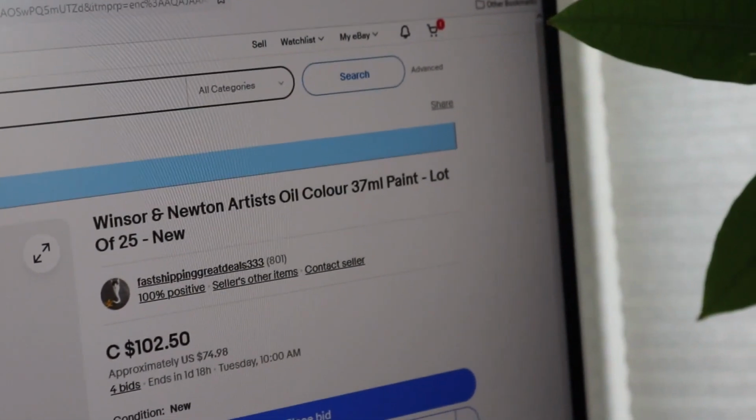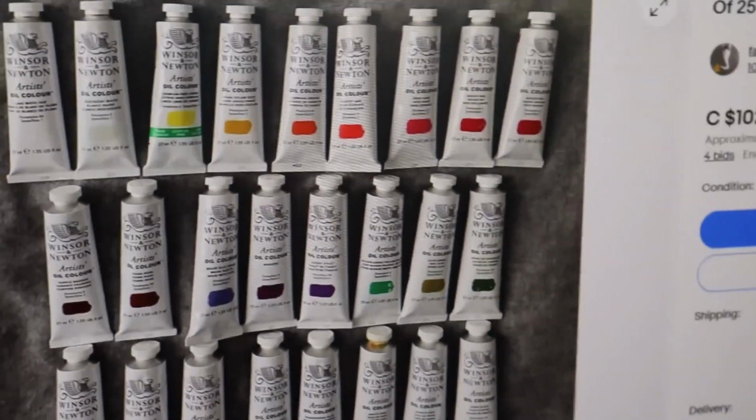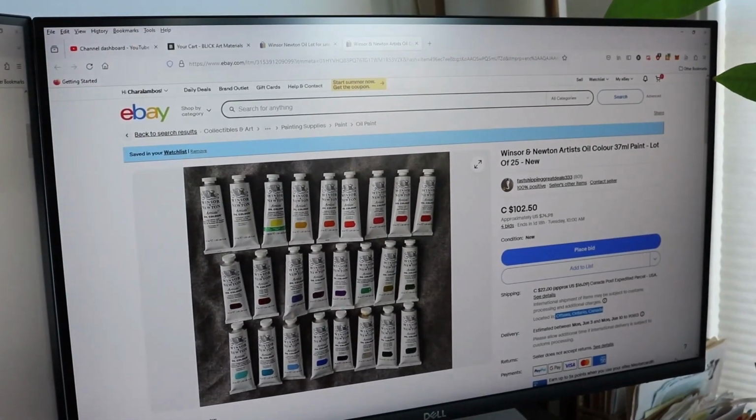Why? Because it does not include a lot of colors that I'm willing to use, and I do not want to go through the trouble of reselling what I do not need. Now let's take a look at some more listings.